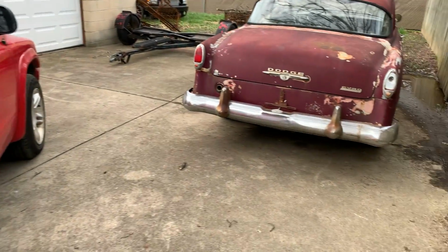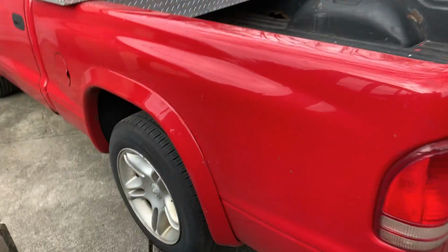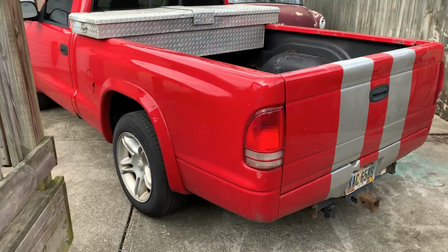I added this hitch back here because I actually have been hauling my tow dolly around with this truck. I actually brought this car down from my parents' place to Columbus with this truck and that dolly towed on that hitch. So it actually tows pretty good. You can't put a lot of tongue weight on, but it can pull the same amount as any other Dodge Dakota could with a V8.